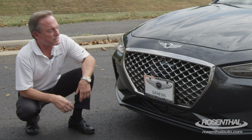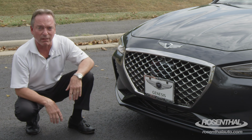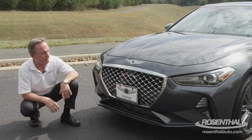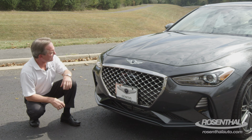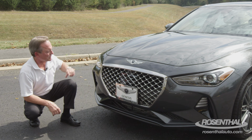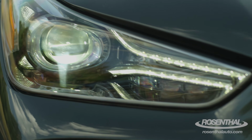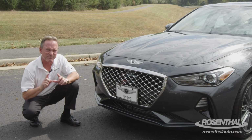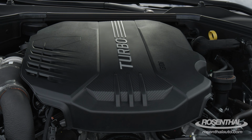The first thing you'll notice is the aggressively styled crossed hatch hexagonal grille. It really stands out, as well as the front fascia. It's very bold and, well, you know, impressive. Then you have the very sleek headlamp treatment. You have your LED daytime running lamps, of course. You have your standard halogens, but you can get the full LED headlights. I recommend them.